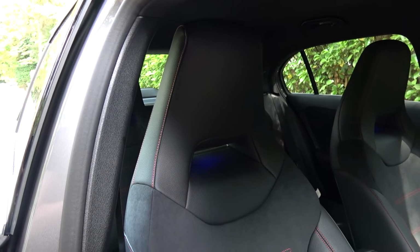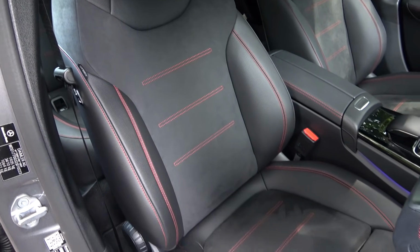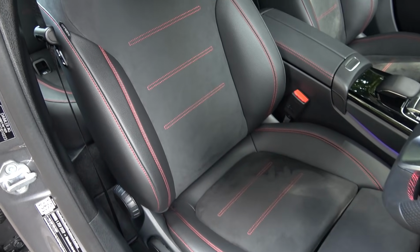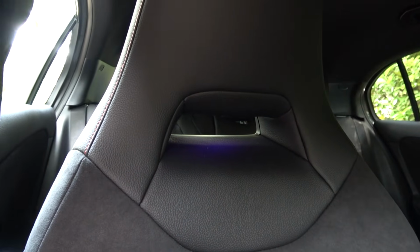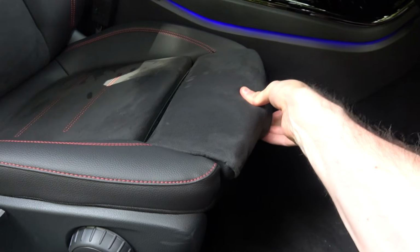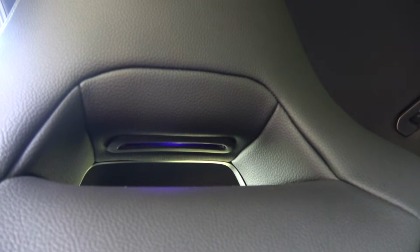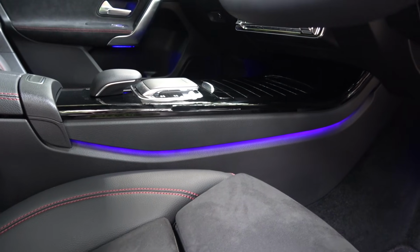On either side, we find the manually adjustable AMG line leather and microfiber sports seats. Manual controls can be found to the side, the front and underneath. The section just below the headrest is fitted with a light strip for extended ambient lighting. This also extends down to the central column and footwells.